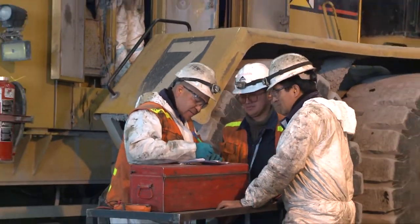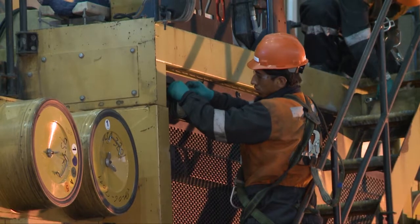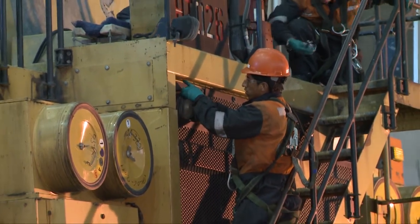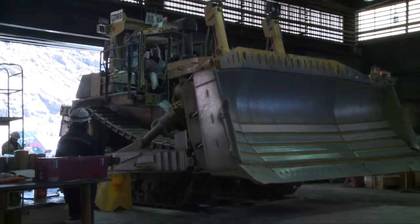Next, we have a unit that performs all planning and predictive maintenance. And the final unit is in charge of mine maintenance, which does the maintenance on every piece of equipment used in the mine, including trucks, shovels, drills, and all auxiliary equipment that includes the tractors, motor graders, and front loaders.